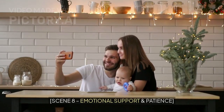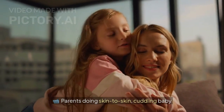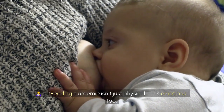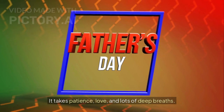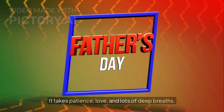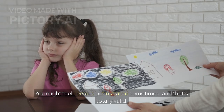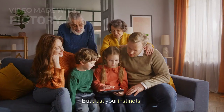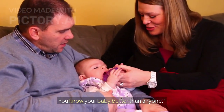Emotional support and patience. Feeding a preemie isn't just physical, it's emotional too. It takes patience, love, and lots of deep breaths. You might feel nervous or frustrated sometimes, and that's totally valid. But trust your instincts. You know your baby better than anyone.